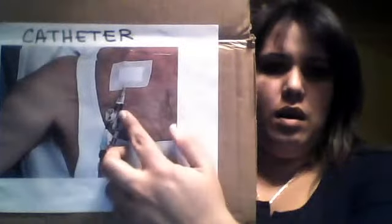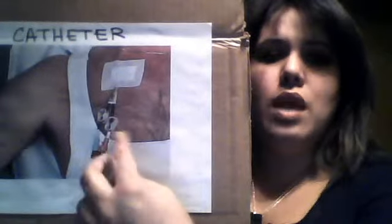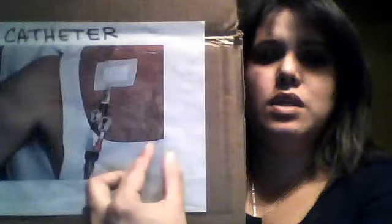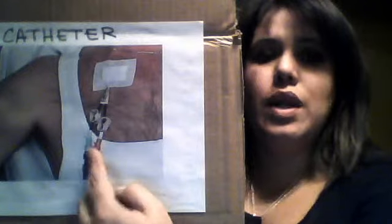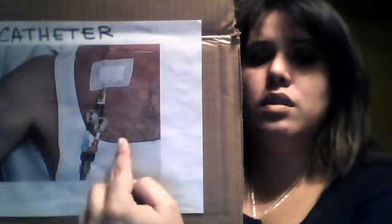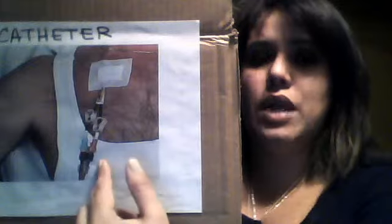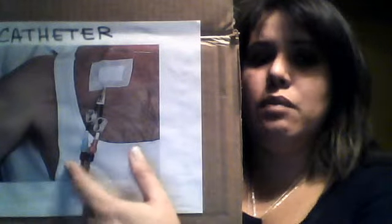I have a picture of a catheter and a fistula. This is a catheter that is placed here. One line is where the machine takes the blood out, and the other is where the machine returns the blood in. The red one is the arterial, and the blue one is the venous. The arterial one takes the blood out, and the venous one receives the clean blood after the treatment.